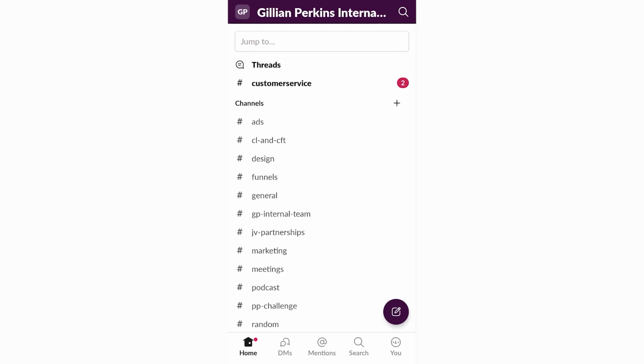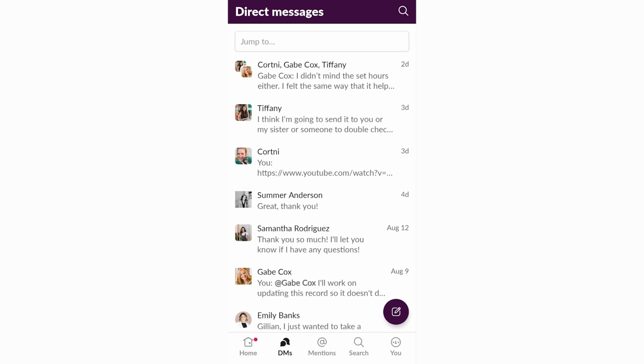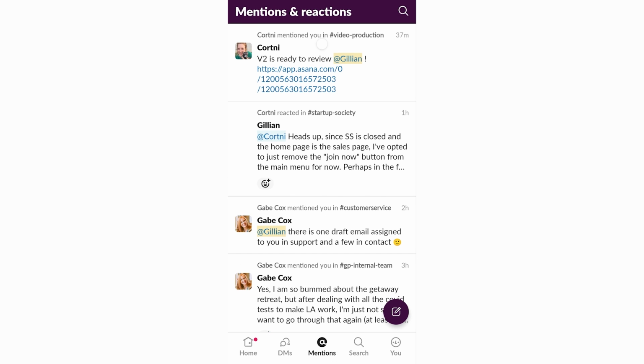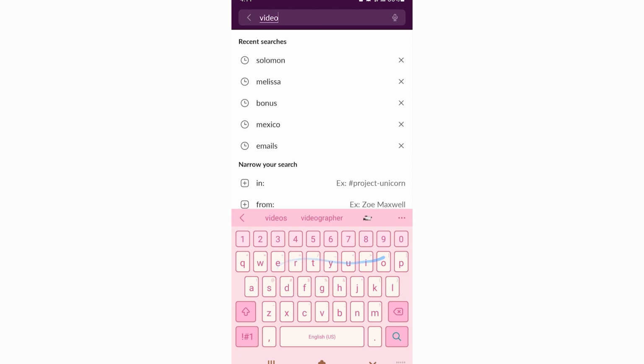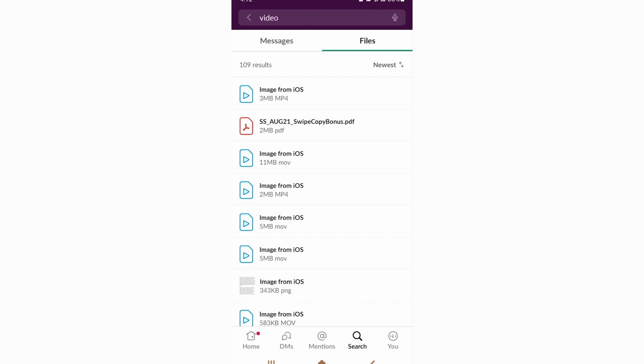So like I said, Slack is a messaging app, kind of like Facebook Messenger or something like that, but it is dedicated for work. So it's a nice way to keep all of your work communications completely separate from your personal communications. Also, it is very organized. You have channels inside Slack that are each dedicated to a specific topic, so you can keep your conversation more organized. And it's also searchable, so you can search for specific words, and you also can, of course, share files and different things like that.